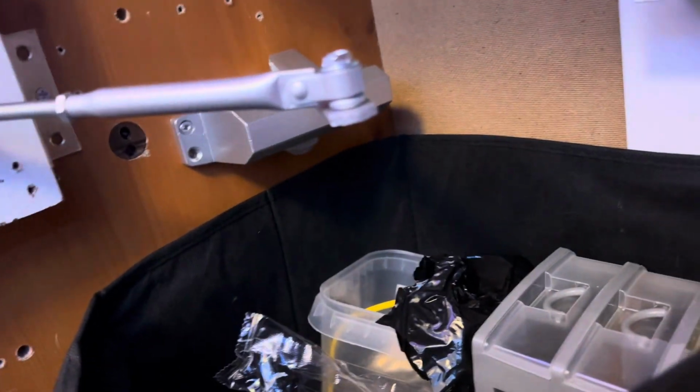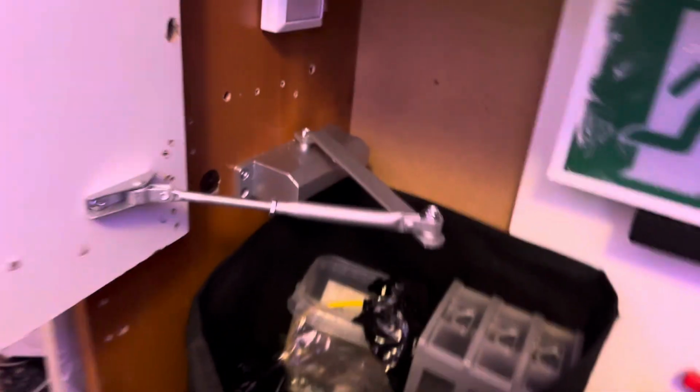Basically, what I did to do that is, let me go inside, so as you can see, that's a door closer there, it is attached and everything like that. Well, let me hold the door open. So there it is in all of its glory. It's one of them just little door closers. It doesn't need to be too big for this.